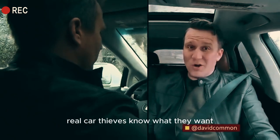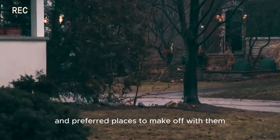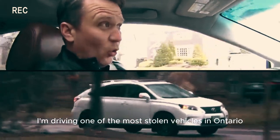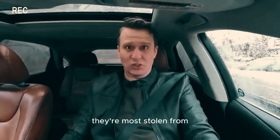Real car thieves know what they want, preferred makes and preferred places to make off with them. For instance, I'm driving one of the most stolen vehicles in Ontario through one of the neighborhoods they're most stolen from.